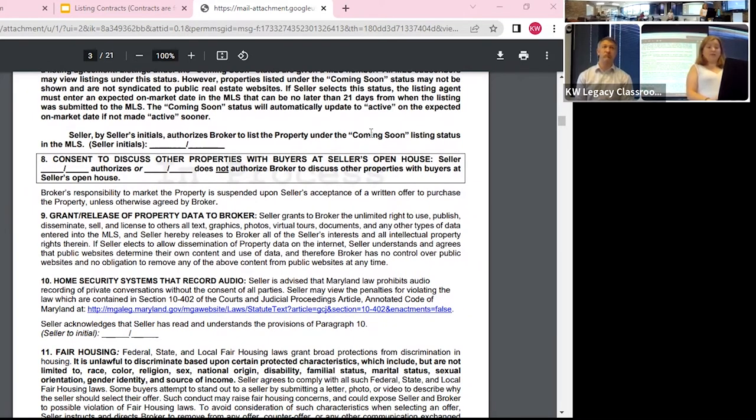Authorizes to do it coming soon. It is rare that somebody doesn't want to come soon. Now, here's the thing, they can initial this. It does not mean you have to get on MLS as a coming soon.